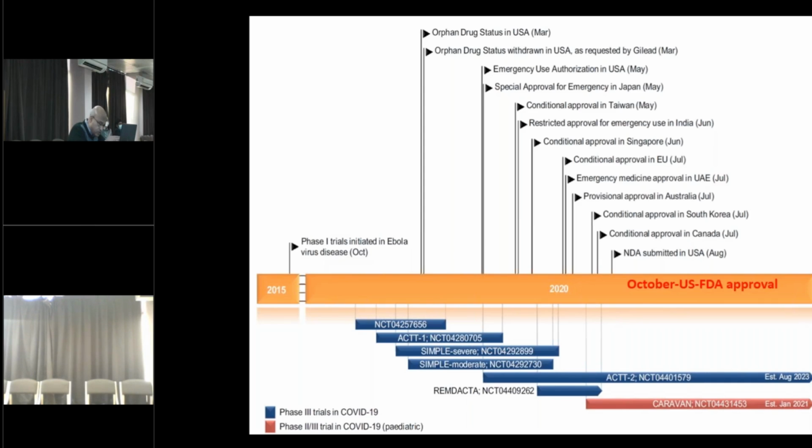So as you, in the bottom of the image, you will find the number of studies which are in support of this, even for the US FDA: the ACTT 1, the SIMPLE severe study and the SIMPLE moderate, and the further studies which are still going on, the ACTT 2, the ACTT 3, and the CARAVAN study in pediatrics. Now, these are studies which will keep on coming, and things will change as more information comes down the line.